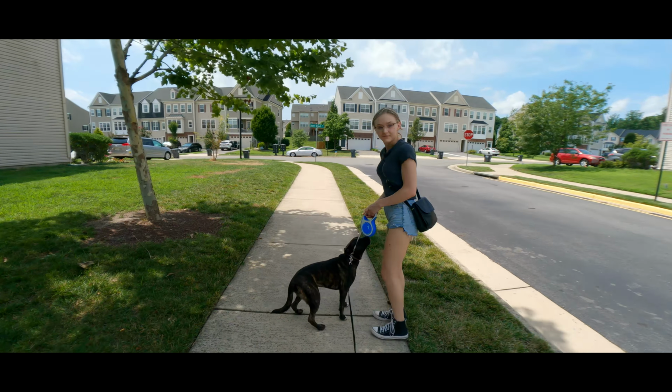Good girl. Yep. Notice people get scared sometimes when the dog is. Yep. So I'm going to go this way. Just because there's a lot going on there, I'm going to shorten the leash up as well. Good girl.